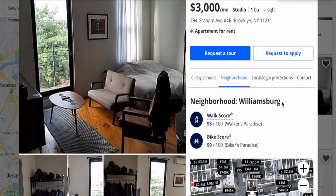Wow, so this is located in Williamsburg, and the score is 98 out of 100, 90 over 100 for the walk and bike score. So $3,000 a month for a studio seems pretty steep.